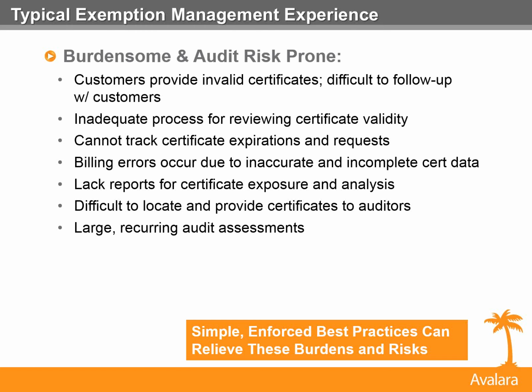And then large recurring audit assessments. You may see that you've got audits that come in over and over again, and the one thing that you get hit on each time is missing exemption certificates. So by having best practices that you actually enforce, you can reduce some of these risks and burdens.